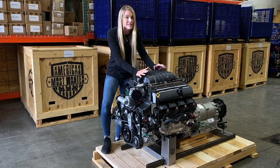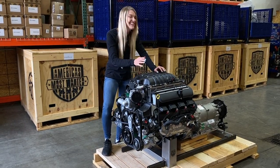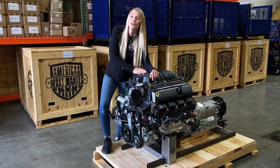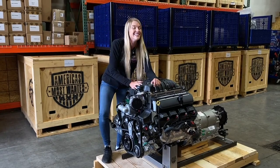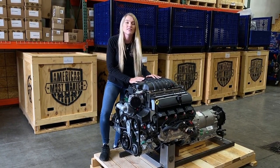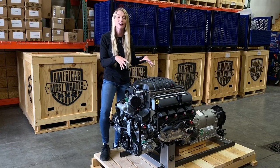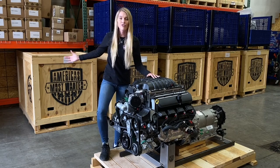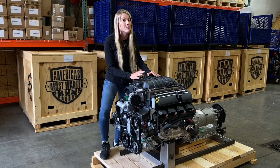Unfortunately, it's not going in the Stepchild today. How many people want a Hellephant powered Gladiator? Raise your hand. No, so it's not going in any of our vehicles today, but this is something we wanted to show you because not only does America's Most Wanted have this Hellephant engine right here, but they have several more that are just waiting to get dropped into a Jeep.